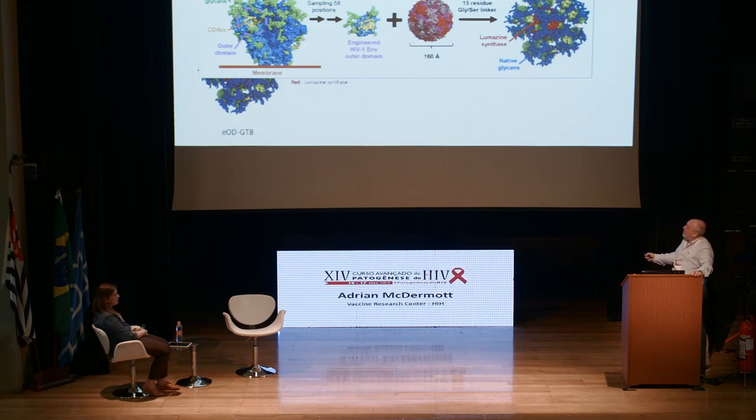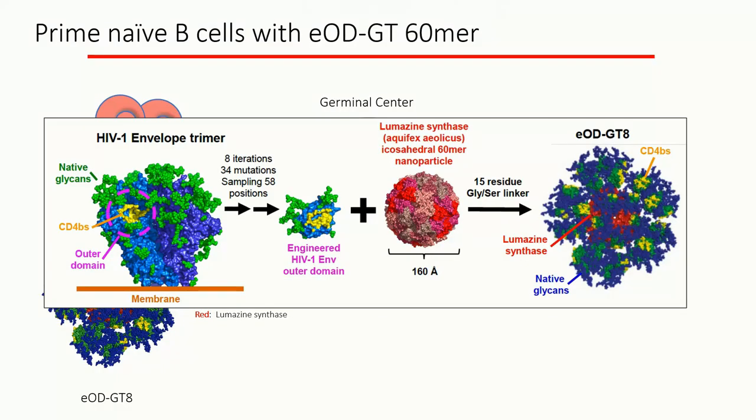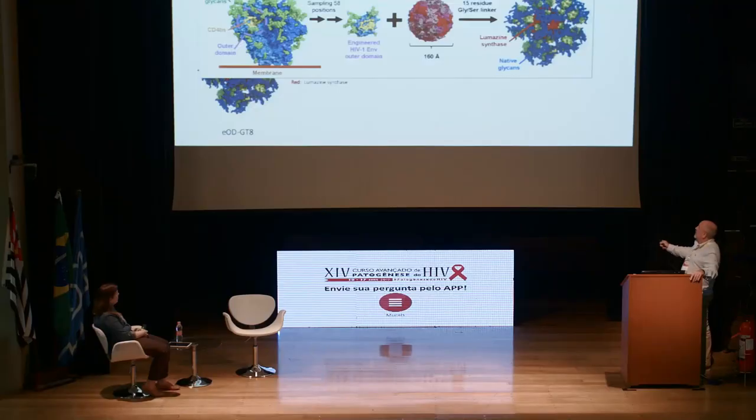Okay, so what Bill Schief has done is, as I say, he's taken this CD4 binding site and made an engineered immunogen out of it. He's then multiplexed that immunogen on lumazine synthase. It takes some practice to say lumazine synthase. This is the immunogen that has just gone into clinical trials.